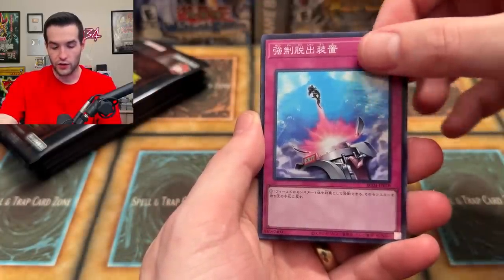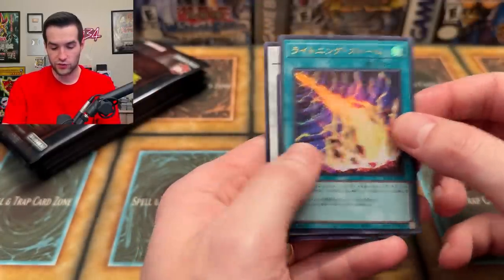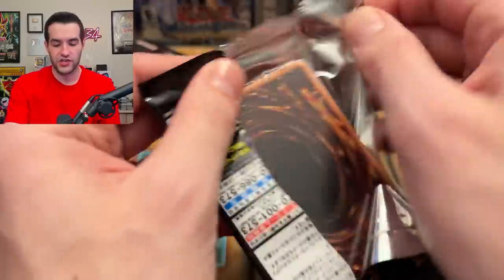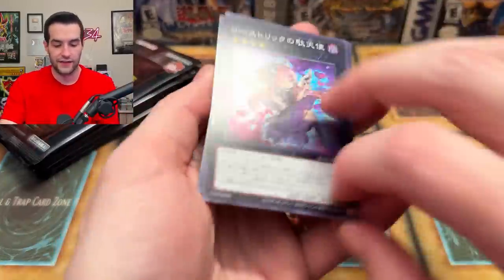We have a Ghost Bell Compulse. We have a Lightning Storm Ultra Rare and then an Ancient Fairy Dragon Secret Rare. Cool. So basically every pack, there's some packs with nothing in them. They just have like a Secret Rare. That's it. But Secret Rares are guaranteed in every pack, it seems.